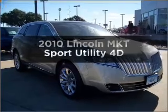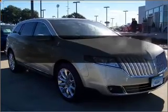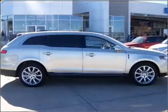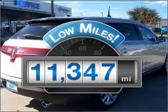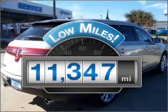Get noticed in this 2010 Lincoln MKT. Everything you need under one roof with this great vehicle. Why worry about high mileage? Choosing a ride with lower mileage is the right choice for your busy life.